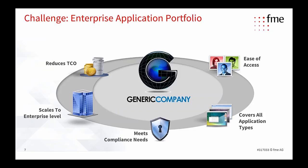And the other two items: ease of access, because in modern day you want to have information at your fingertips, so being able to easily access information is critical, and covering the variety of application types, CRM systems or classic content management applications. There's a variety of application types that are part of this whole portfolio.